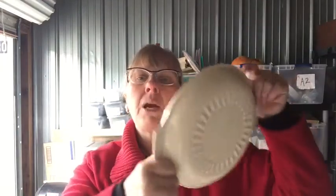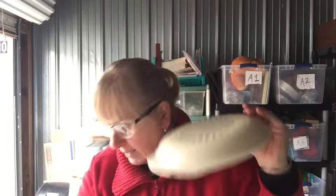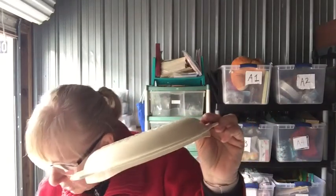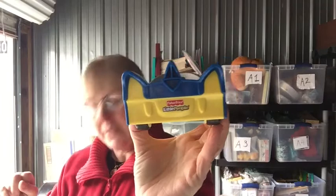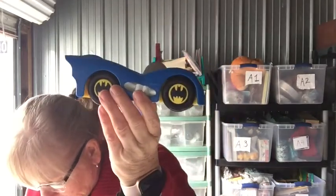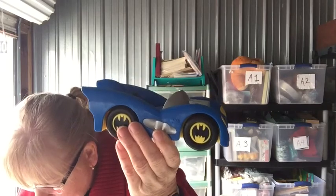My good old Tupperware Steamers, I part them out usually when I buy them. This is the lid, and this sold for $12.50. This talking Fisher Price Little People Batmobile sold for $11.95.